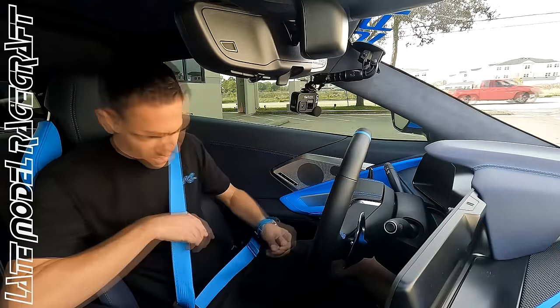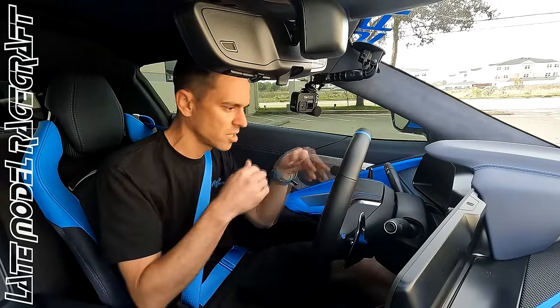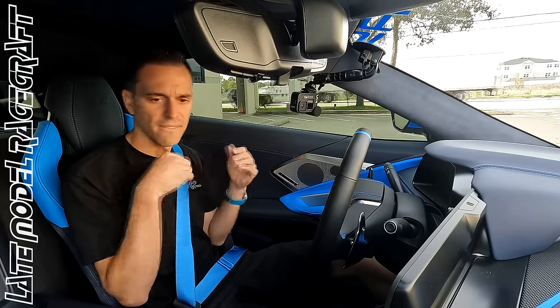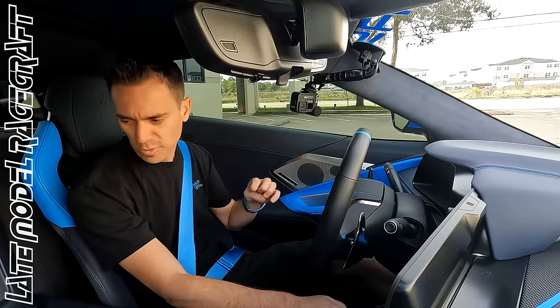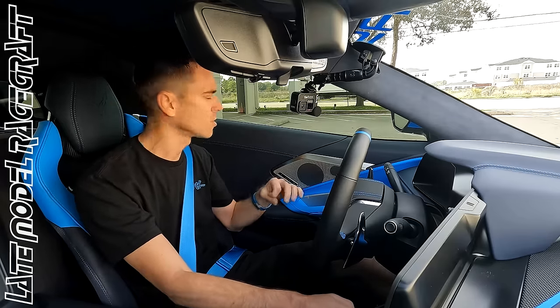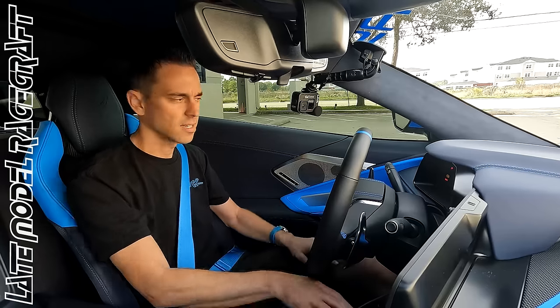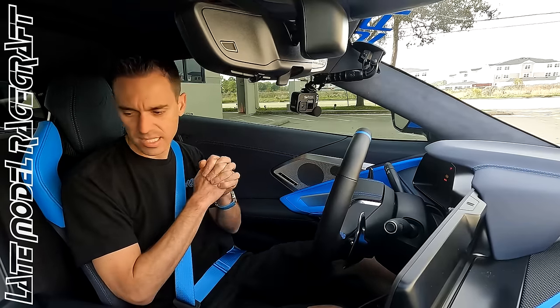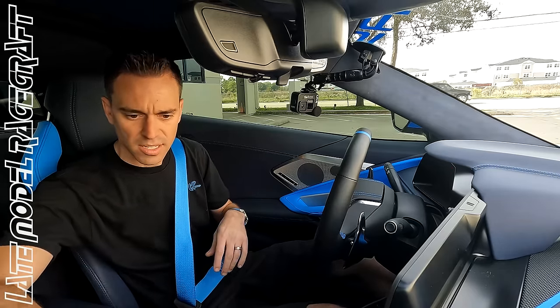Guys, we are in Mr. Corey's beautiful brand new 2023 Fereday edition C8 Corvette, supercharged. We've done a lot of twin turbo ones lately. Today I'm gonna take y'all for a ride in a supercharged Fereday C8 Corvette. I can't wait to show y'all what this thing can do.